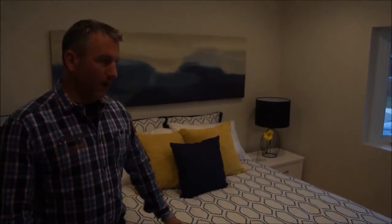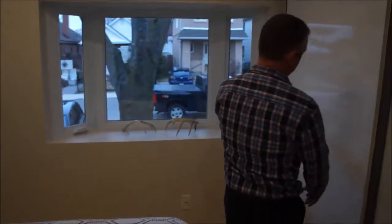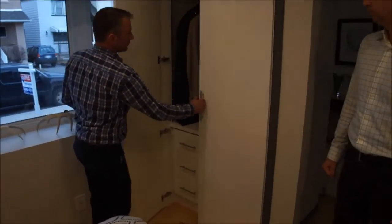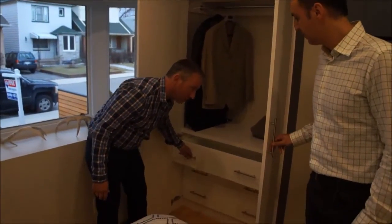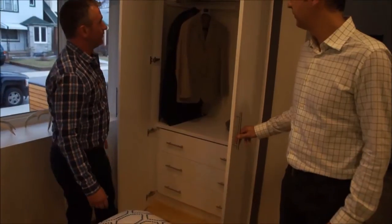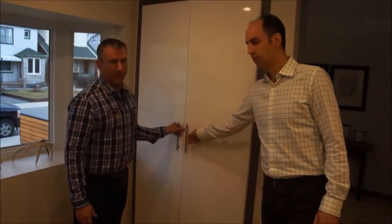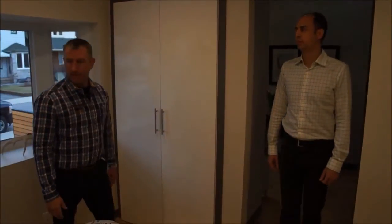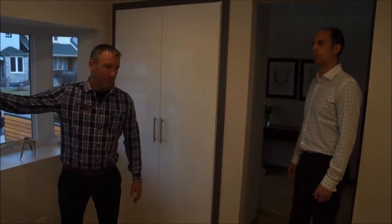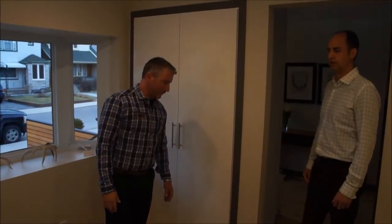So all of the closets have custom cabinetry in them. So really trying to utilize every square inch of the house. Slow closures on the cabinetry. Okay, so plenty of storage here, some more storage for ladies' longer dresses in behind the bathroom door there. And then of course when people move in they'll do their own custom blinds to the color that they like.